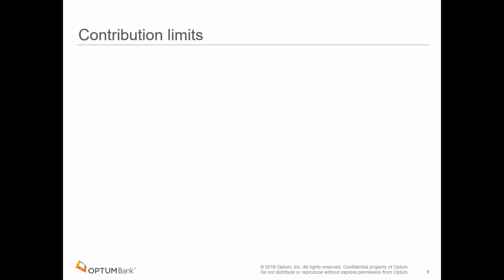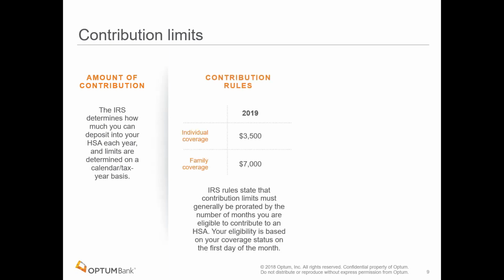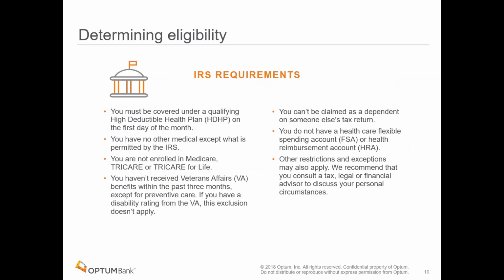As I mentioned earlier, the IRS determines the maximum amount you can contribute to an HSA every year. In 2019, you can contribute up to $3,500 for individual coverage and $7,000 for family coverage. Those amounts include any contribution provided to you by the state. The IRS also allows individuals aged 55 years or older to make additional catch-up contributions to help build balances to be used to pay for healthcare costs during retirement. So if you are age 55 or older, you can fund an additional $1,000 a year as a catch-up contribution. You can learn more about contribution limits and making catch-up contributions by going to optumbank.com or irs.gov.